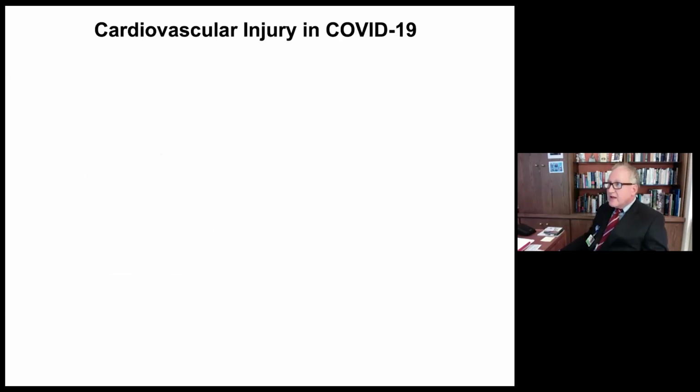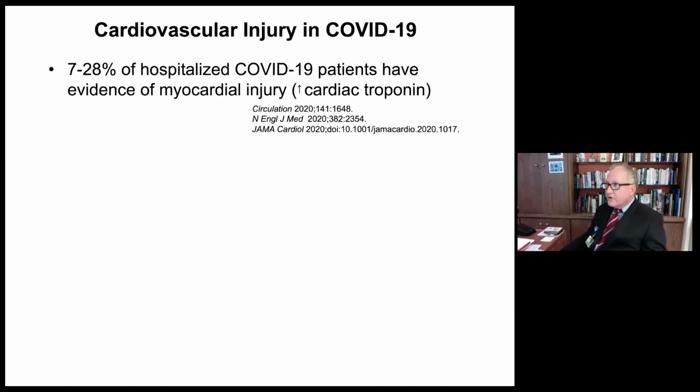Now, there are many facts that we've learned about cardiovascular effects of COVID-19 in the last several months. The first is that there's a wide range of cardiac involvement. About 7 to 28% of hospitalized patients with COVID-19 have evidence of myocardial injury as determined by rising cardiac troponin or abnormal electrocardiographic findings. In patients in the ICU, the percentage is even higher.